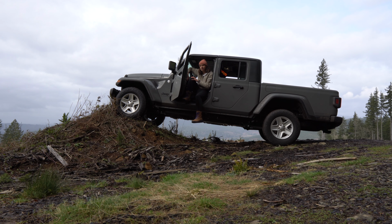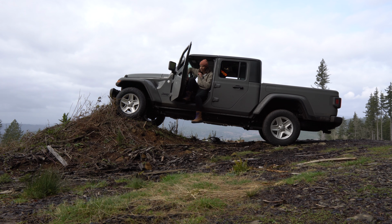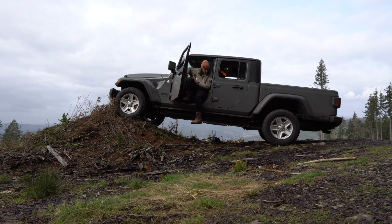that 460 foot-pound torque at 1400 RPM, so it's just like low-end, heavy torque, ready to go anywhere. Climb this thing like no big deal on these tiny little tires. Just really impressed with the base model. I can't wait to slap some larger tires on, a lift, and really just make this thing an off-roading beast.